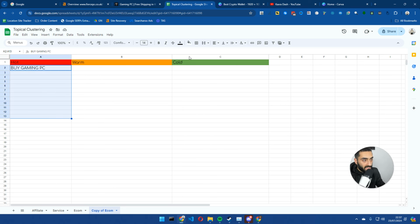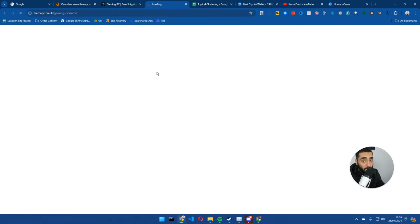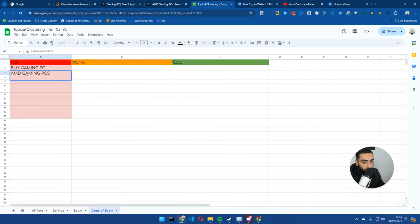These keywords, obviously, maybe not difficult, but there's a lot of competition for these keywords, right? So that's why these are red. What I'll do is I'll show you guys a few examples, right? So for example, AMD gaming PCs, right? That's a type of brand of a gaming PC. It's like a CPU, and basically, anybody that's, again, searching that, buy AMD gaming PCs, there's going to be a lot of competition.